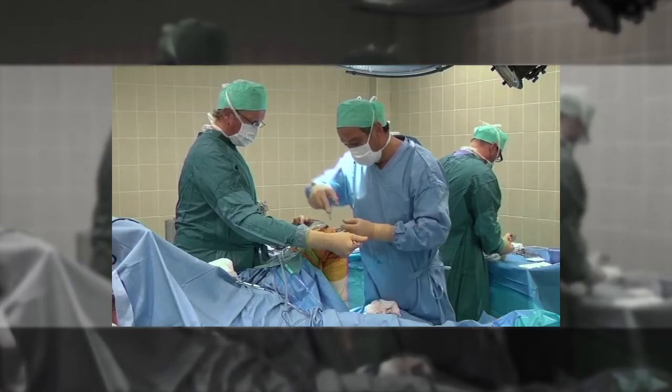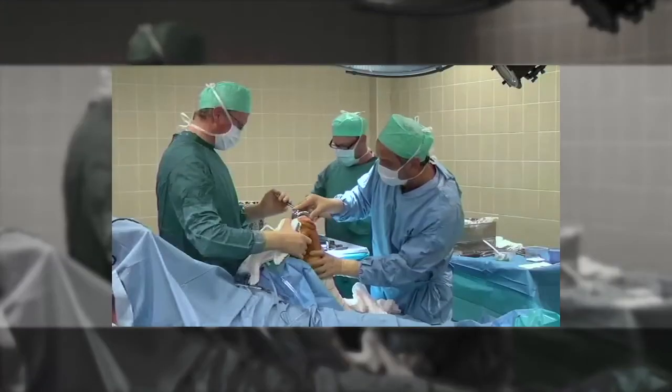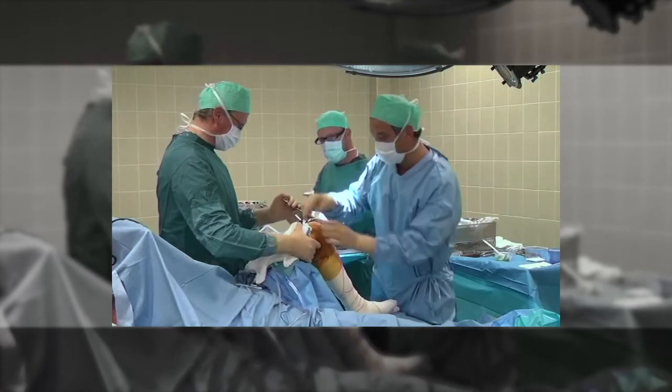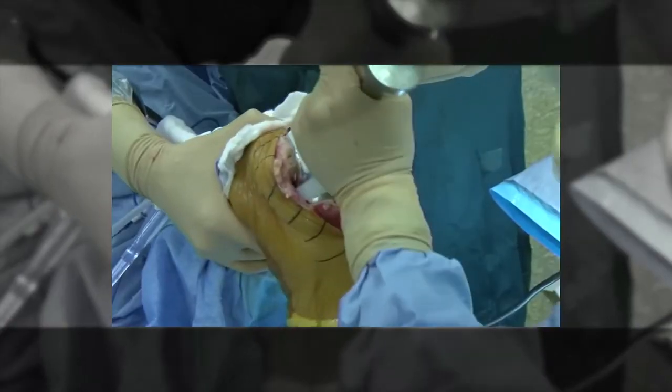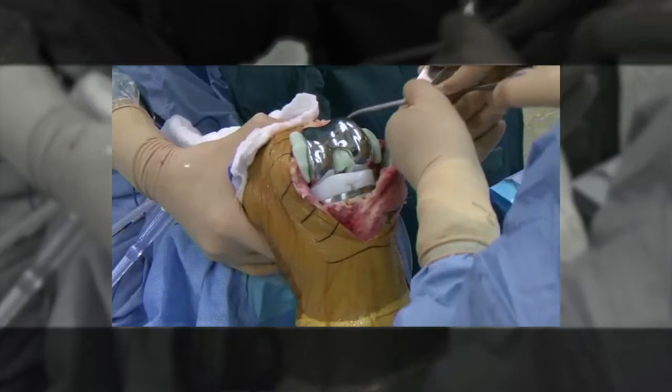I started almost 20 years ago in May '98. Until now I performed over 3,500 medial pivots, almost 4,000. I was there from the beginning. I put in the first medial pivot on the European continent. Why did I start it? Because at that time I saw some problems with my total knee replacements.